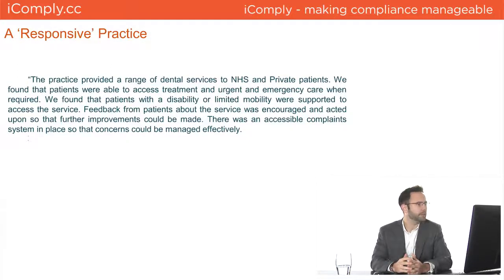We found that patients with a disability or limited mobility were supported to access the service. So reasonable adjustments have been made, and reception teams know the questions to ask to assess and to let people know what type of access you have. Or if you don't have access and you can't have access, your reception team know who you can refer those patients to.